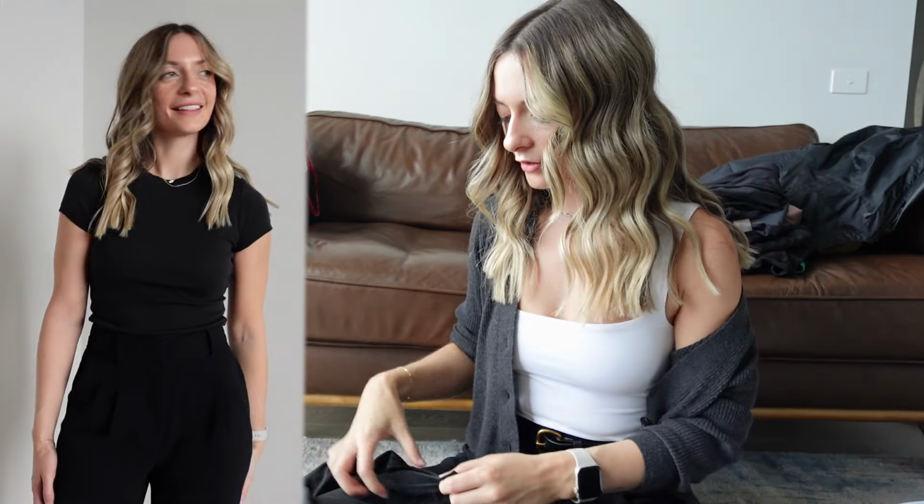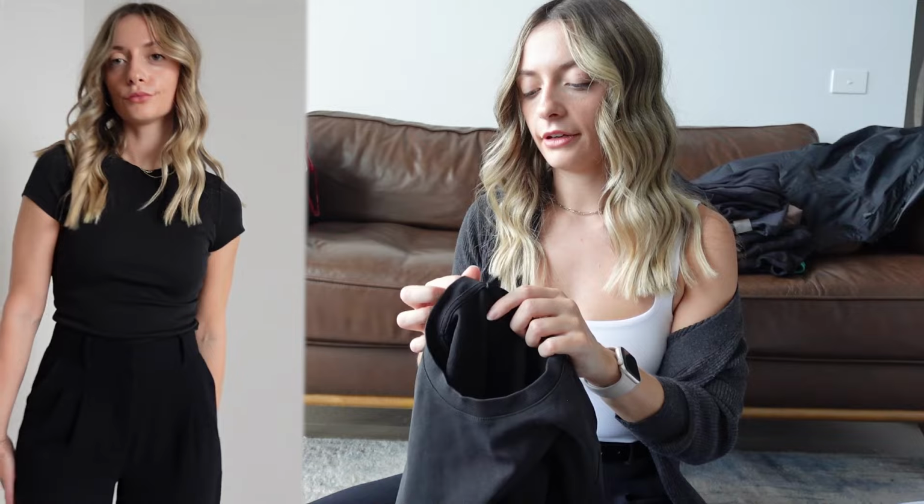And if you guys know anywhere that does basics like that that are thick, they aren't see-through, please comment down below and let me know, because I really would love to replace them. We'll continue on with the basics. So I have a white t-shirt just from Uniqlo. I have a black, which is more of like a tighter fit. This one was from Uniqlo as well.